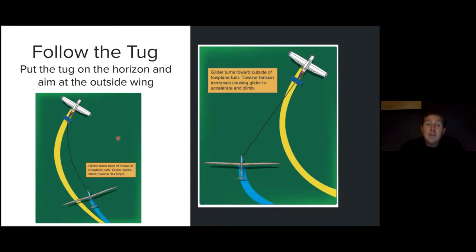If you don't follow the same rate of turn and you turn faster than the tow plane, then you're actually going to turn inside the tug and you are going to start slowing down, and you could develop a slack line at that point. So if you feel like you're turning inside, you need to decrease your bank angle to get back into that tow path.